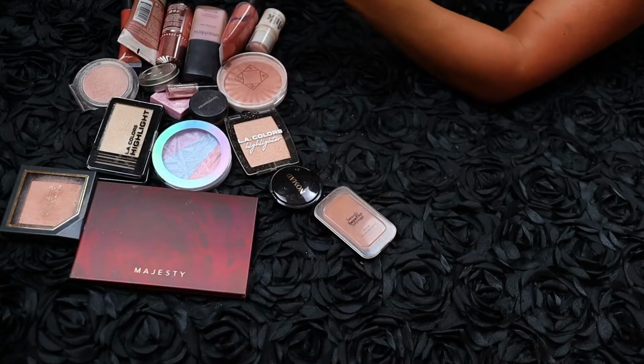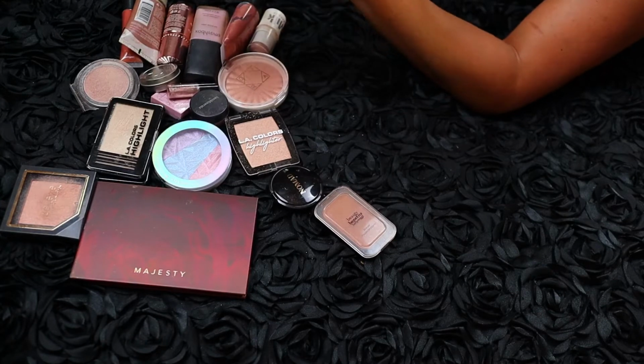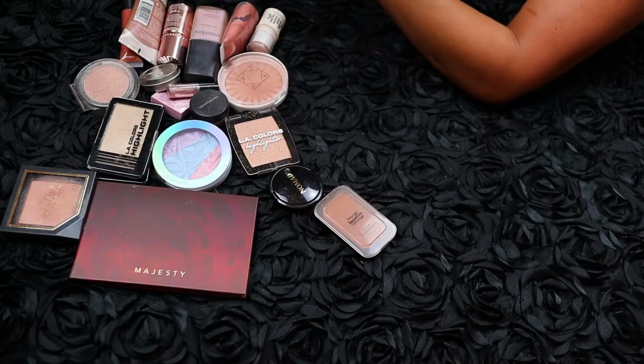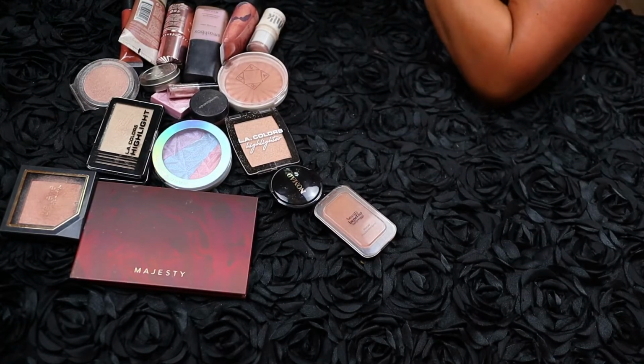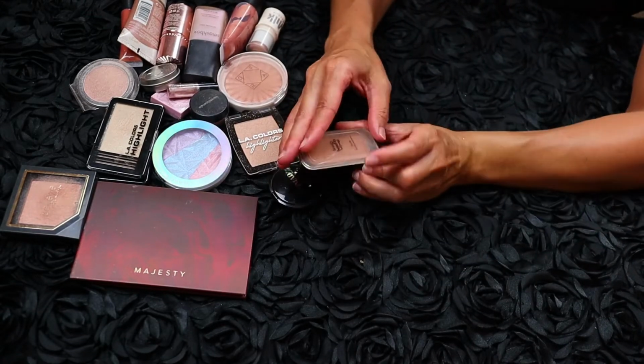When you put a bunch of bronzers on your arm and look at your fingers from swatching them, you realize how different they all are. They all have slightly different undertones. Some are more pigmented, some are shimmery. It's amazing how different they are. I'm really kind of surprised.